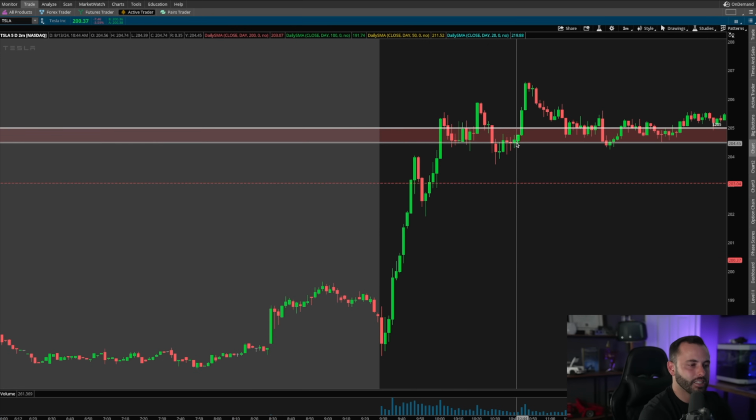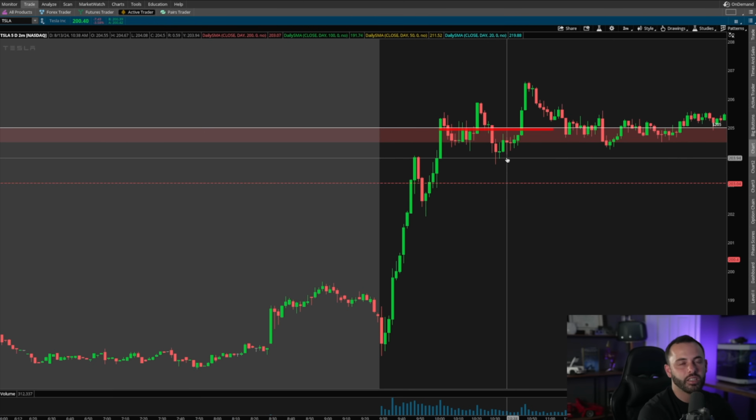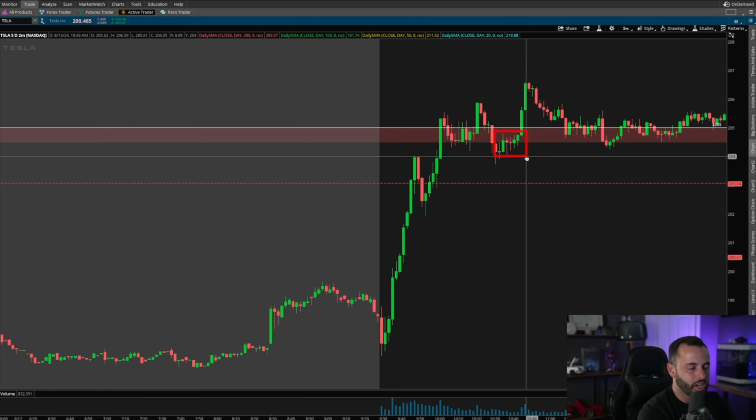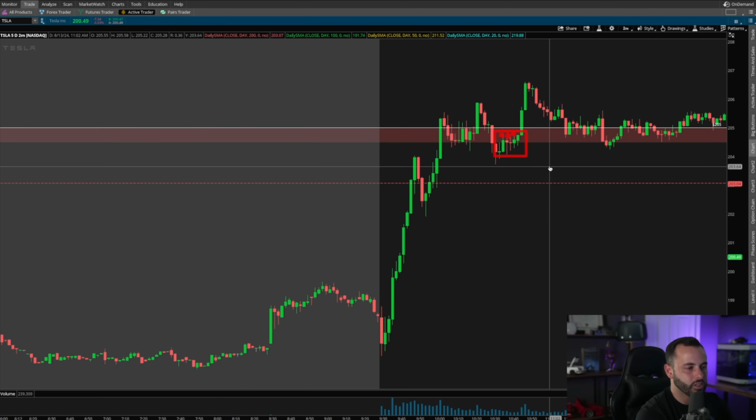Now, I needed to make sure that my entry point was close to my stop loss level. I needed to find an area close to my stop where I started to find rejections. Right around this time, and you'll watch this live, I believe I have this one live, you will see that Tesla starts to show some rejections around that 205 spot.